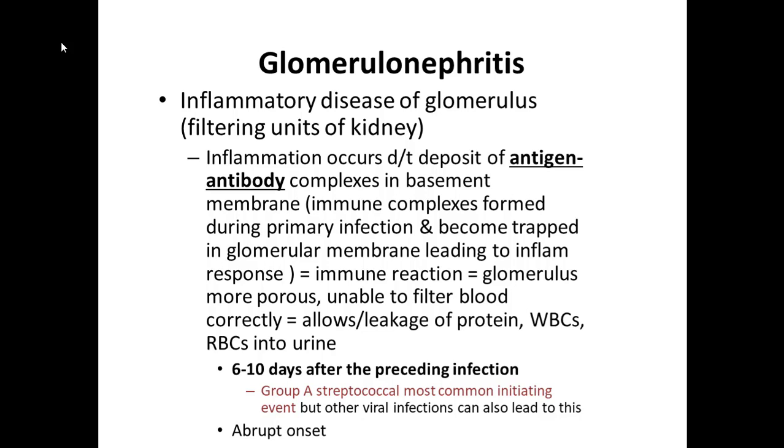Before glomerulonephritis, generally, there's a viral infection. The most common infection that happens before glomerulonephritis is a group A strep. So like strep throat or something like that. Maybe a strep infection in the skin. But there is always a viral infection prior to this. There's an abrupt onset. They might require acute dialysis. But it can also damage the kidneys.